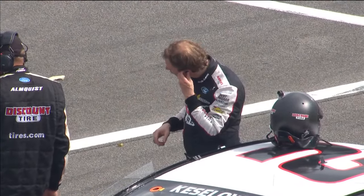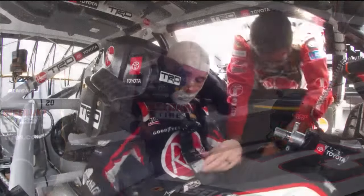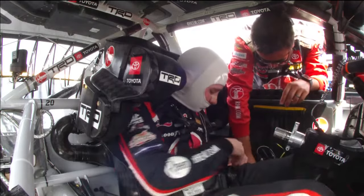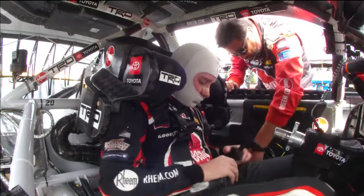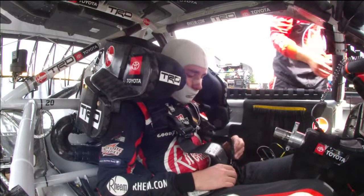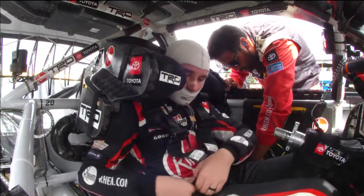And, of course, this is the middle race of the round of 12, so playoff drivers are looking for every point they can get. Logano, Keselowski, Harvick, Blaney, Elliott, and Bowman all got stage points at the end of stage one.